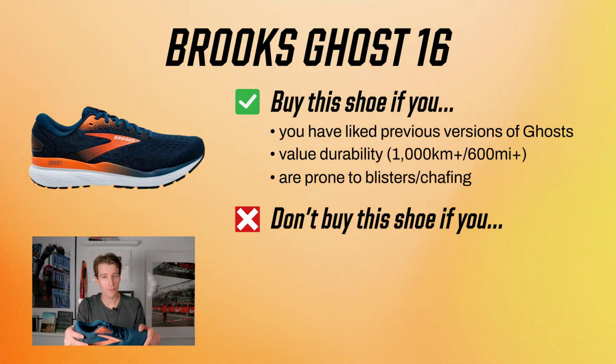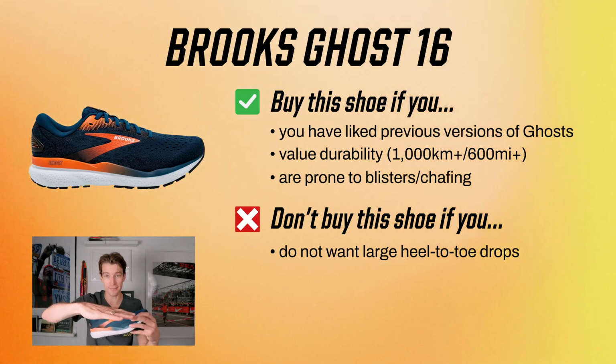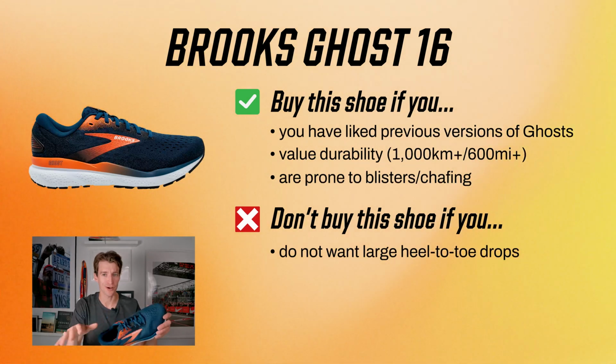And meanwhile, you might want to stay away from the Ghost if you're not a fan of big heel to toe drops, so the difference in height between where your toe hits and where your heel hits the bottom of the shoe. So this shoe has a 12 millimeter drop, which is considered pretty high. Most other shoes hover around 8 or even smaller, so that might feel a little bit weird if you're used to lower drops.